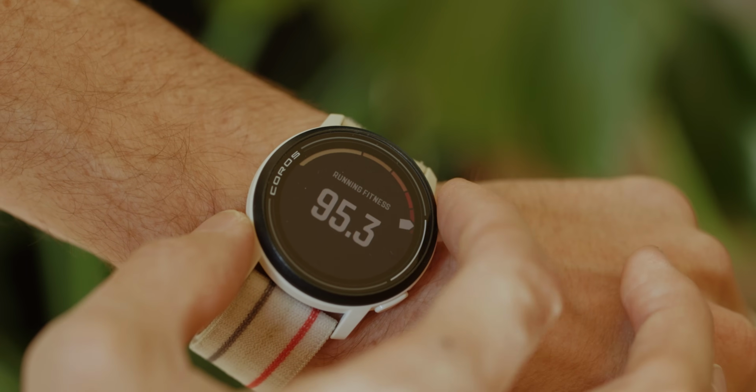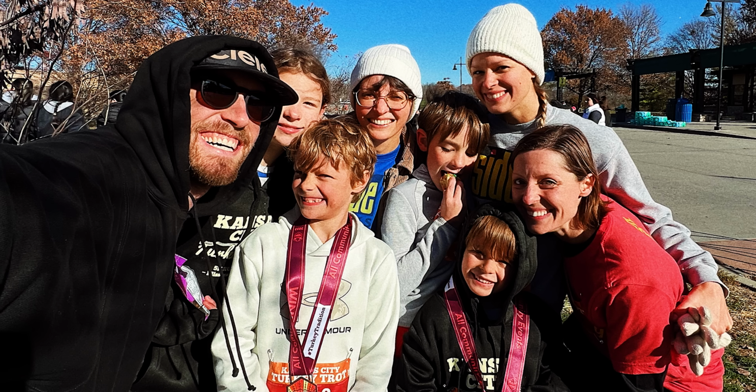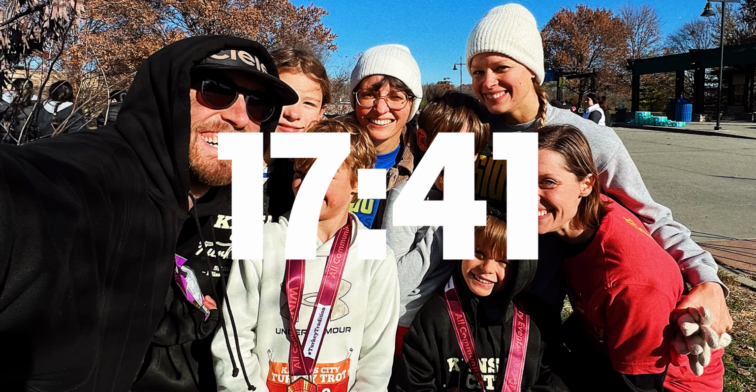What's also funny is the watch was telling me, I was looking at the race predictor before I left for Sacramento, and it was saying that I was in like 2:46:30 marathon shape, and I was kind of mad at it because I was like, I could do better than that. I can at least run like a 2:42 or 2:43. And sure enough, it was almost pinpoint accurate. That was even with the data from my Thanksgiving turkey trot where I ran like a 17:40, I think, with 300 feet of elevation. I was still fit, but you could tell I was on kind of a descending trajectory instead of ascending going into the taper.